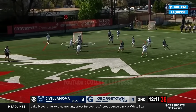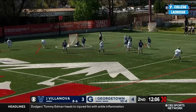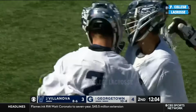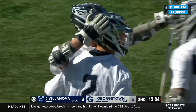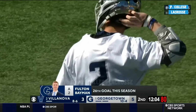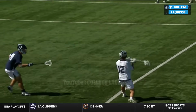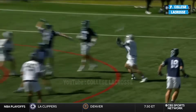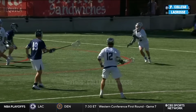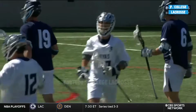Here's Kevin Miller. Back for Carroll. Good look, Fulton. Bayman bounces it home. Bayman with his first in the title game, and it's 5-3 Hoyas. This is great settled offense from the Hoyas. Early in the possession, Bayman started behind the cage, and Carroll knows he's coming off of some screen action off ball to get Bayman, a lefty, a quality look with his hands free. Not much Fargione can do there.